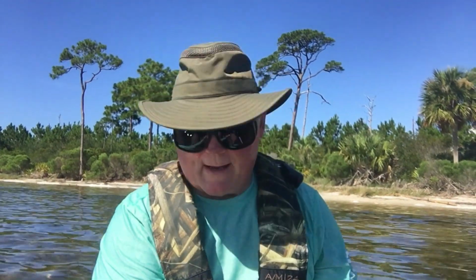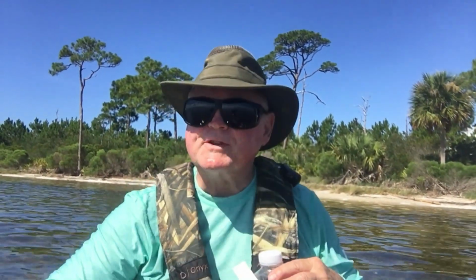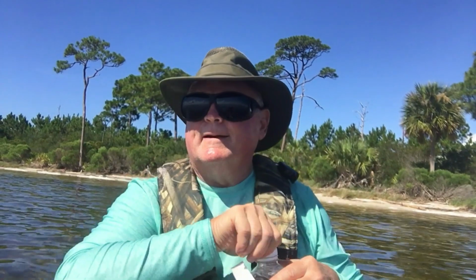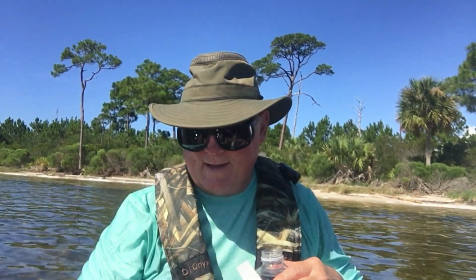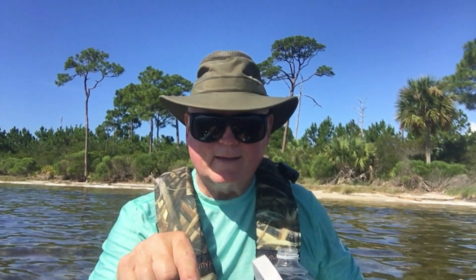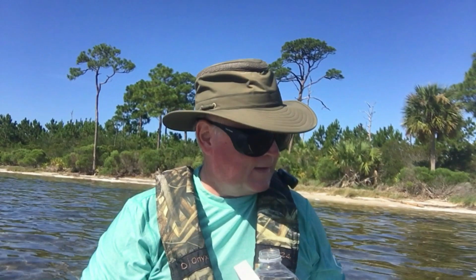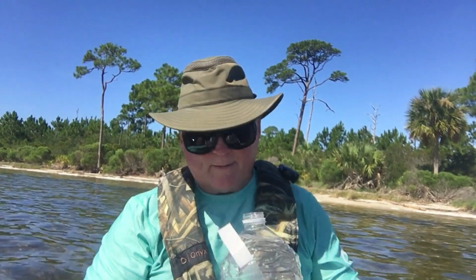Well, I had to stop about halfway because I forgot to put some water in the boat where I'm sitting so I could have a drink of water. And sure is getting hot. Well, not hot, but I'm getting thirsty. And I didn't get my gloves out of my bag, which I just did. So I'm standing over here in shallow water, hoping I can find some crabs.